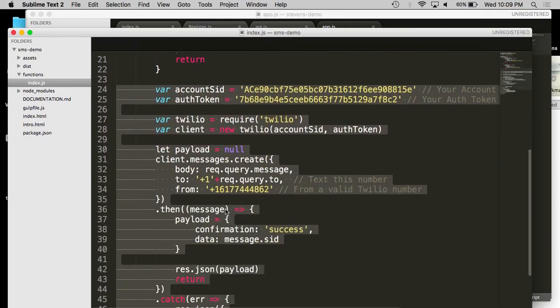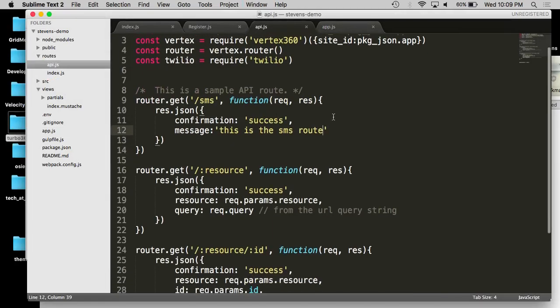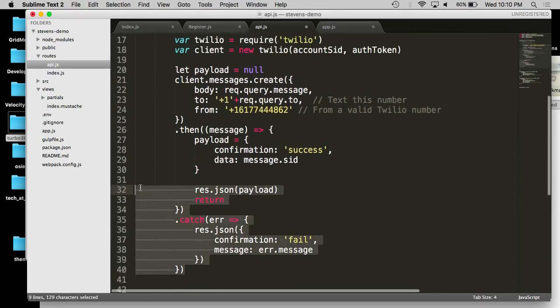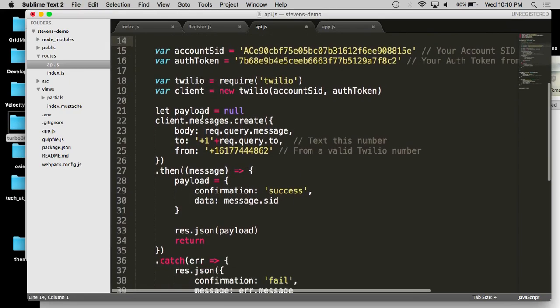Okay, so the Twilio SDK automatically returns promises. So I was wondering if I need to import the promise library, but I don't have to. So inside the API.js, rather than this, let's do that. And for now, let's hard code these parameters just to make sure it works, right?